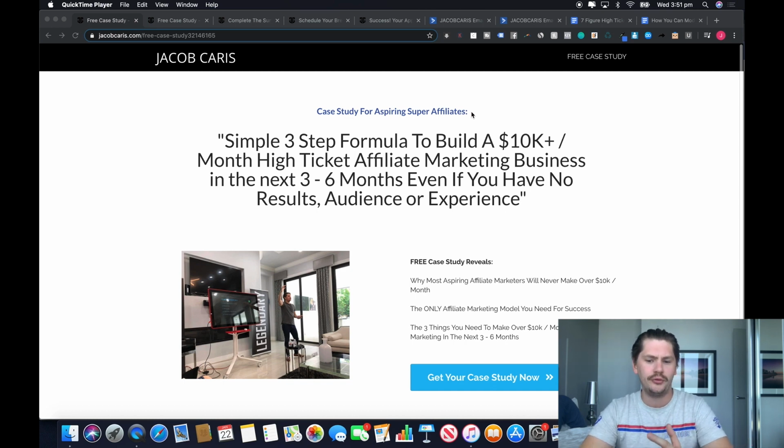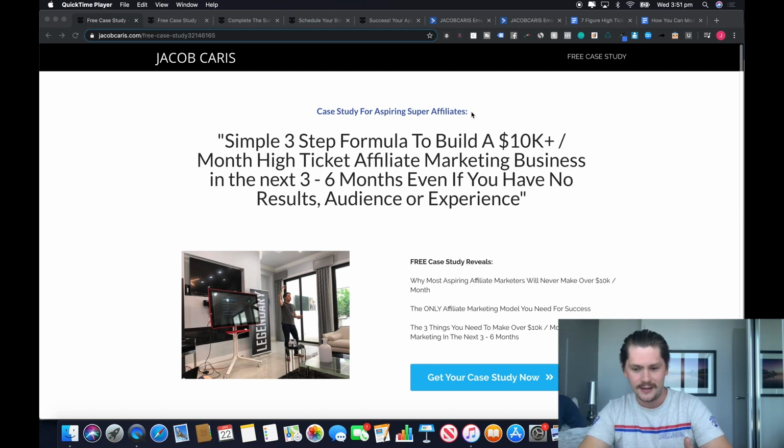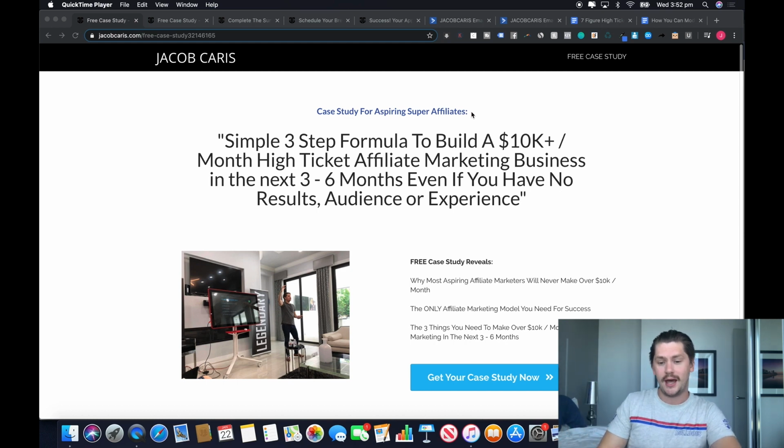It talks about a simple 3-step formula. So it's step by step, it's manageable, it's easy for people to think about and digest and understand. And then it overcomes the objection that a lot of people have: if I don't have enough results, I don't currently have an audience, and I don't currently have experience, because my program can take people from scratch. Okay, so it overcomes that objection in the headline.